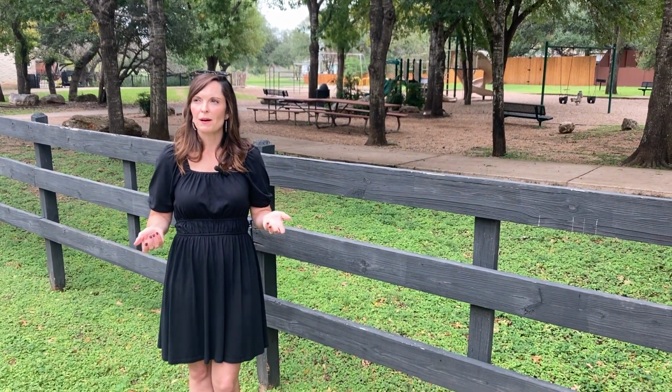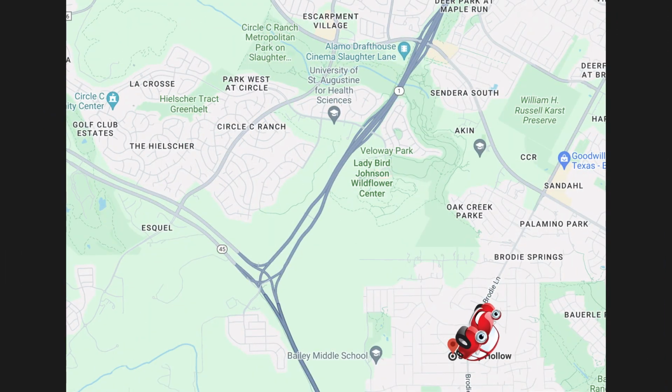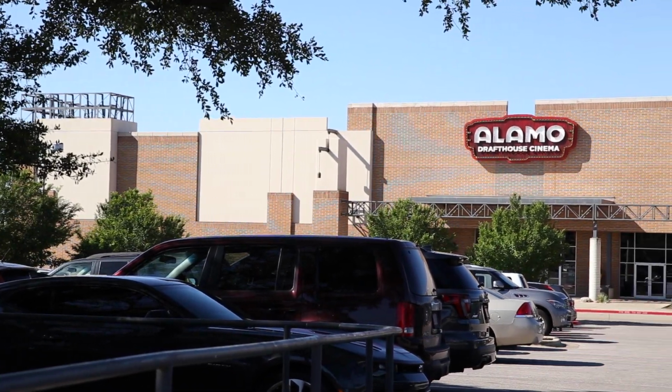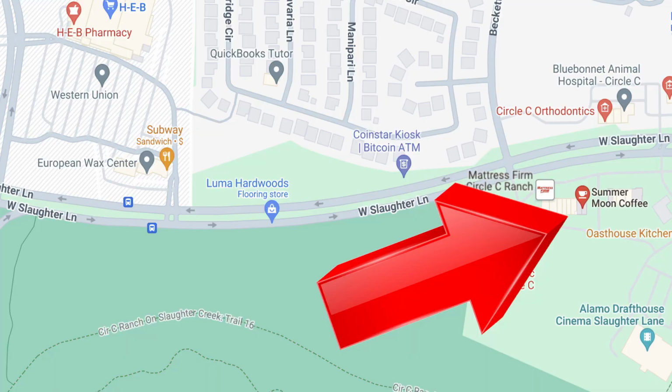Other things that are really close by, if you take Brody north and hit Slaughter and go west towards Circle C, right across the highway, there's a whole bunch of shopping down there at Escarpment Park. There's a lot of restaurants down there. There's ice cream stores. There's an Alamo Drafthouse for movies. There's a Summer Moon Coffee. So a ton of stuff right there.